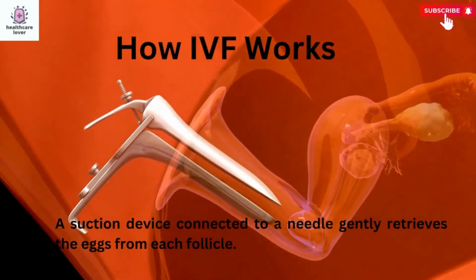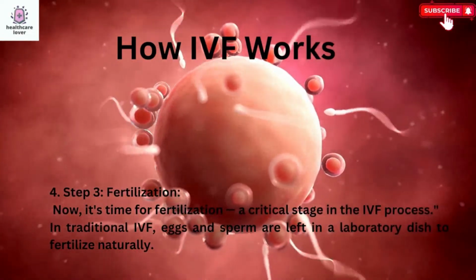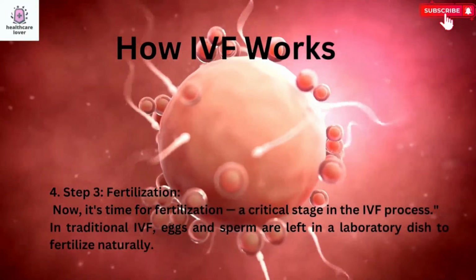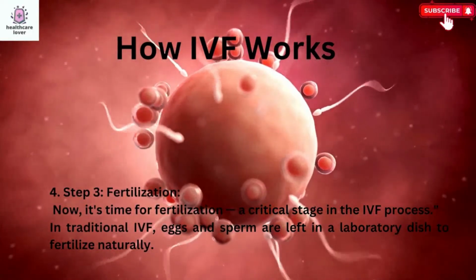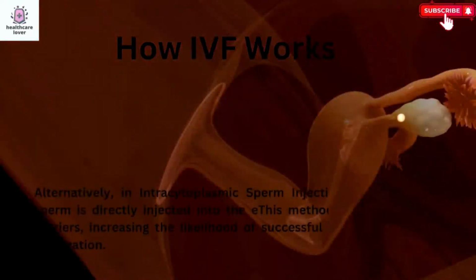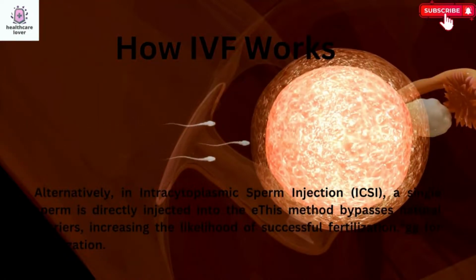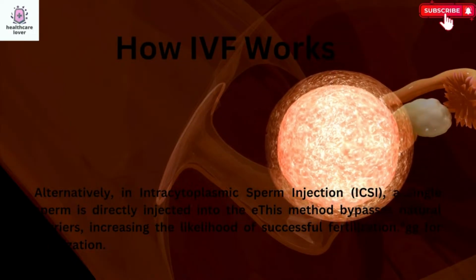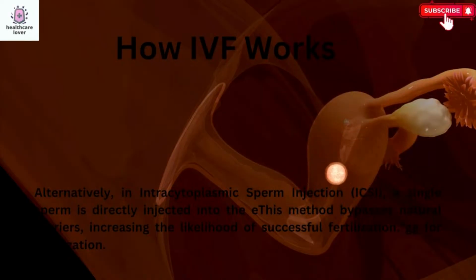Step 3. Fertilization. Now, it's time for fertilization, a critical stage in the IVF process. In traditional IVF, eggs and sperm are left in a laboratory dish to fertilize naturally. Alternatively, in intracytoplasmic sperm injection, ICSI, a single sperm is directly injected into the egg for fertilization. This method bypasses natural barriers, increasing the likelihood of successful fertilization.